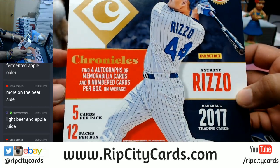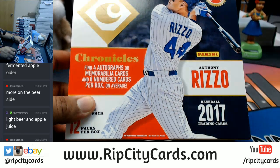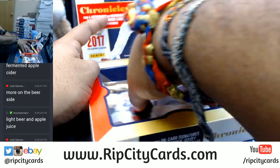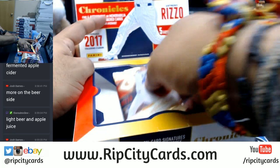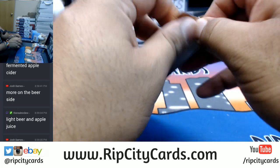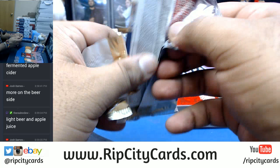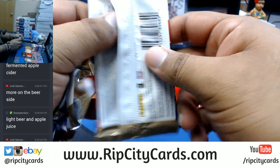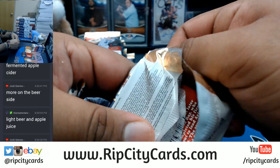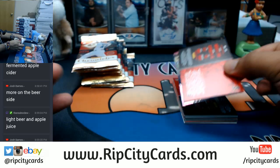So what do we got? We're going to get 4 autos or relics and 8 number cards per box on average. On average is the key words there. Let's see what happens. Good luck, guys. Let's see what's in this stuff. Not that many cards in the pack. That pack felt a little fat. Probably a relic. Or maybe a dummy card.